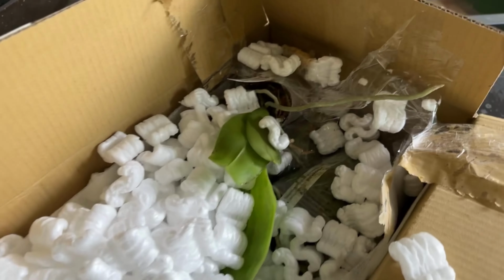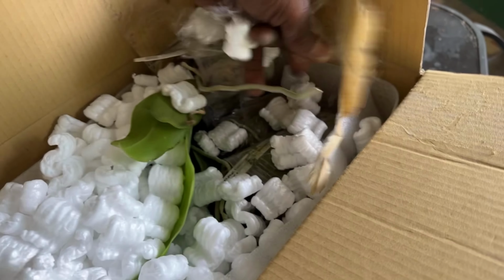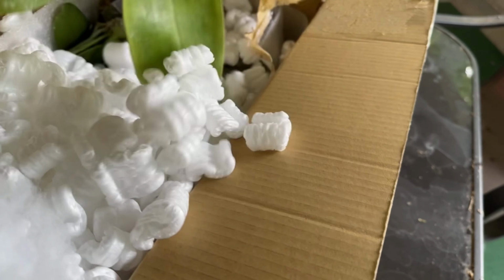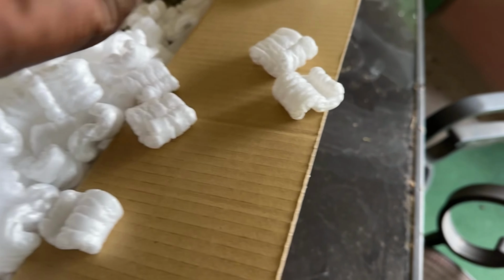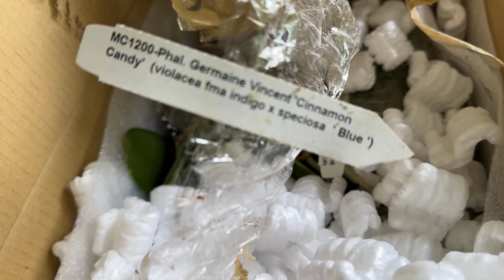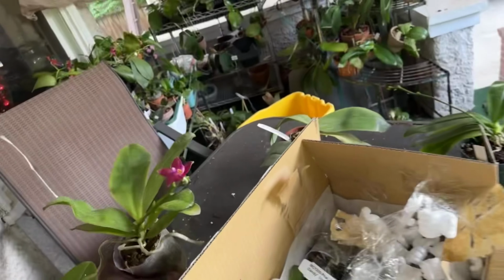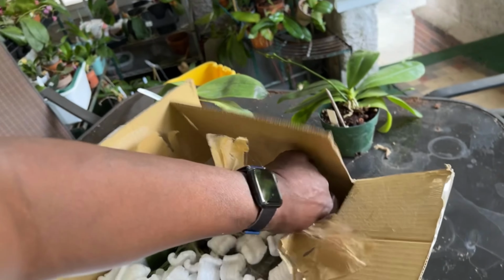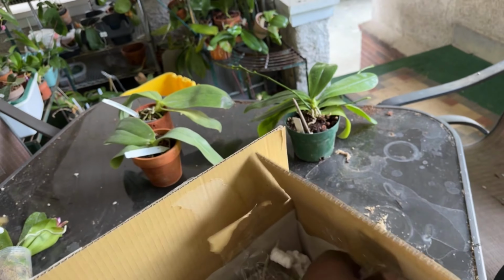So, next up, and next on the stage is this beauty, Jermaine Vincent Cinnamon. Now, that is a replacement, of course, and it is beautifully fragrant. Not really as the tag says, but it will be once it settles in. But it is still fragrant, not just cinnamony.